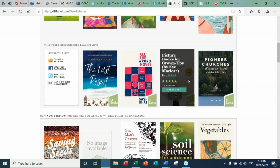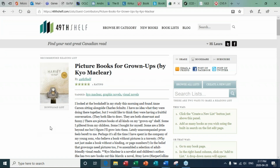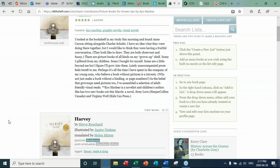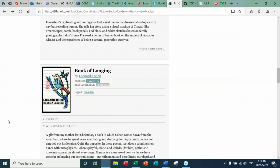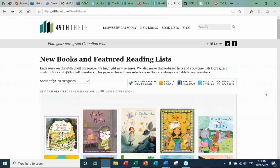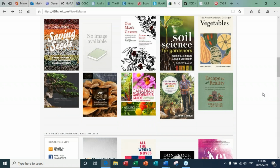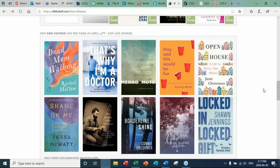But if you click on them, I'm just going to go to the picture books for grown-ups because I really want to see this one. And again, it gives you a little summary, some tags that give you a really quick and dirty idea as to what each of these titles is about. And 14 different titles within that theme. So I'm just going to go back to that page again. So again, these are new books, and it just goes on and on and on. So they break it down per week. So this is the new nonfiction for the week of April 20th, and it's focused on gardening. Again, more themed book lists, and it just goes on and on from there.